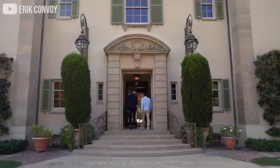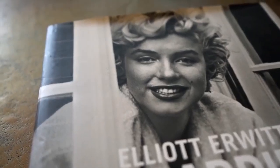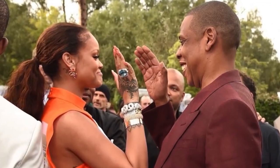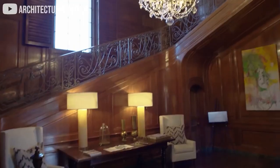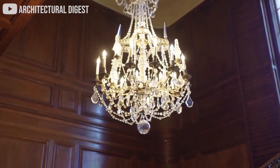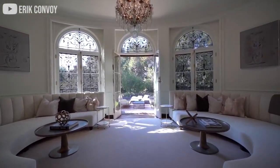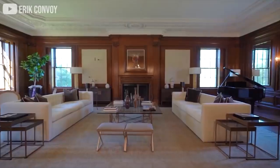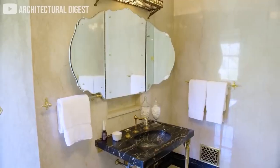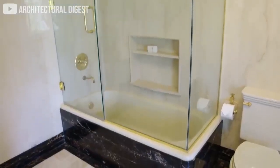The walls of this house have seen more celebrities than Saturday Night Live, with names like Marilyn Monroe, Jay-Z, Rihanna, Cher, and many others. The interior of the house emanates elegance, as it did way back in 1936. The furniture on its own is probably worth well over $500,000, not to mention the pieces of art hanging from every wall. The icing on top is the solid gold bath fixture. Can you imagine Cher taking a bath any other way?